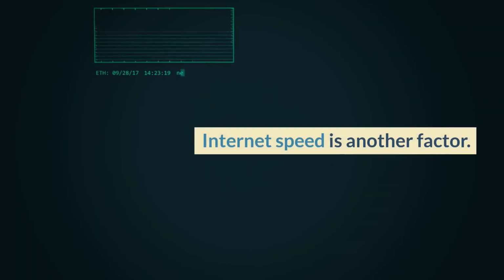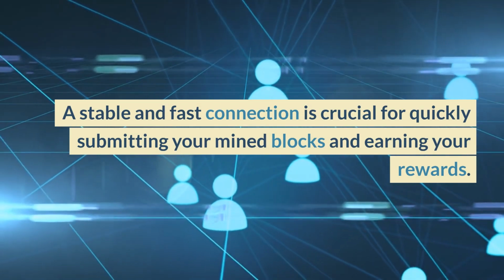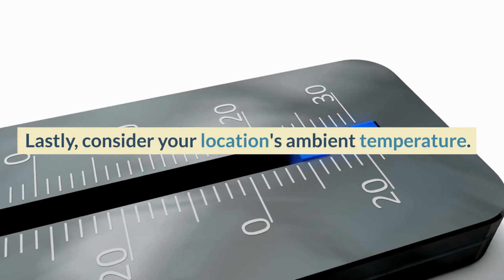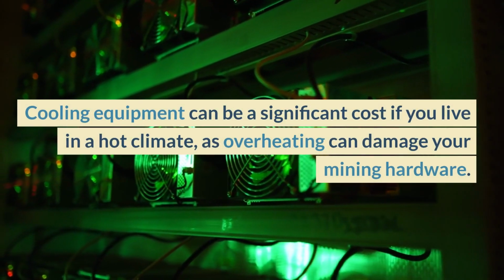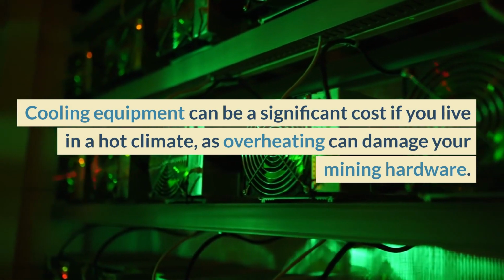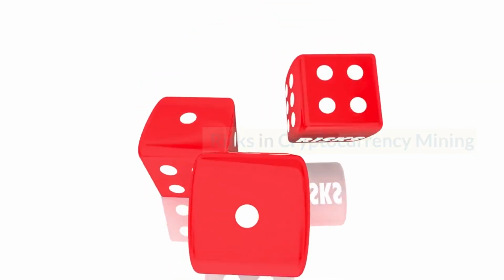Internet speed is another factor. A stable and fast connection is crucial for quickly submitting your mined blocks and earning your rewards. Lastly, consider your location's ambient temperature. Cooling equipment can be a significant cost if you live in a hot climate, as overheating can damage your mining hardware.